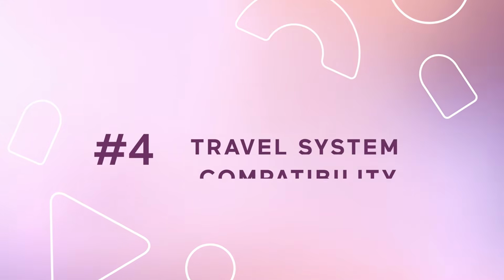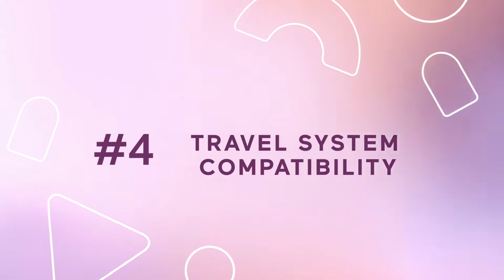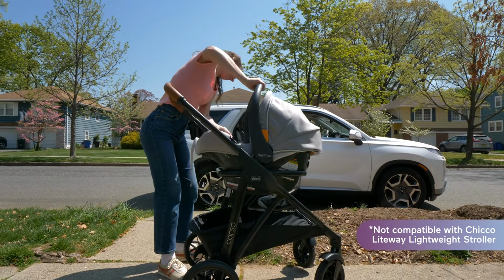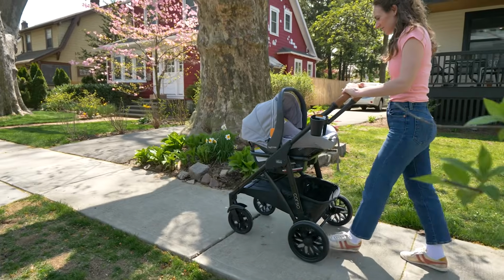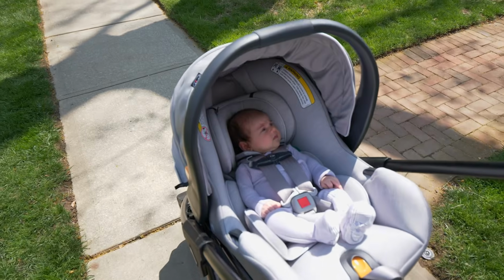Another thing that we really appreciate about this car seat is that it's compatible with almost all of Chicco's strollers. When you want to get out and go, the car seat snaps right into the stroller frame. And because the Chicco KeyFit line is such a popular choice among parents, the seat is also compatible with many other strollers, like the Mockingbird, Up Baby, Jules, Bugaboo.